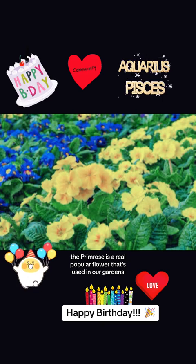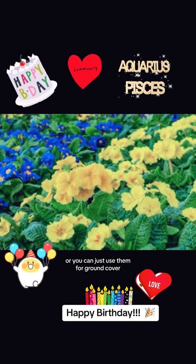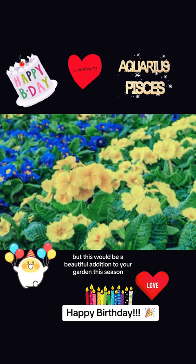The primrose is a real popular flower that's used in our gardens. Some people use them as borders and woodland settings. You can plant these in containers or you can just use them for ground cover. But this would be a beautiful addition to your garden this season.